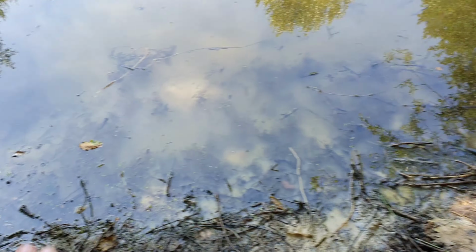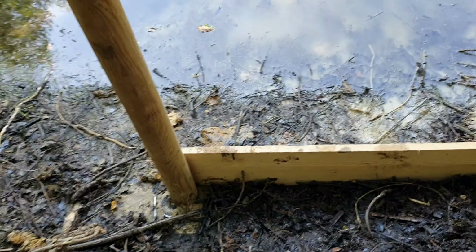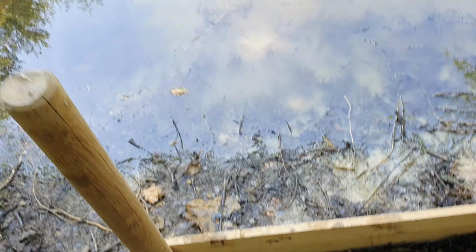So we have to do it quite high up, so it's going to come up to about there. And there's just going to be a big hole here, and we're just going to fill it up with pebbles, sand, everything, drainage layers, everything. So it's going to be a proper good bake.